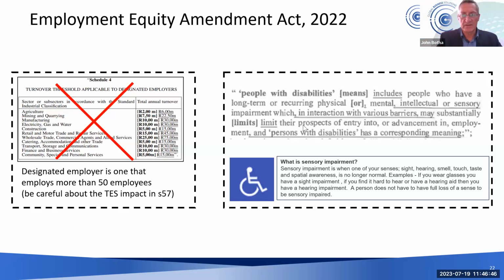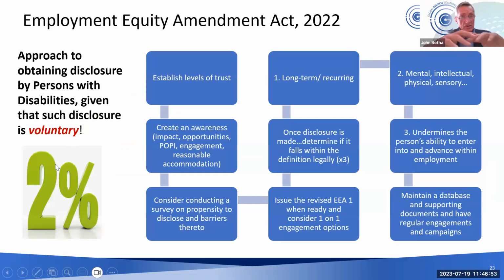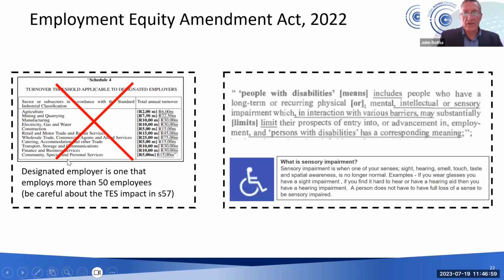The second big amendment, and I want to touch on this very quickly, but it's important, is the definition of people with disabilities. Because, colleagues, you'll remember, the target for people with disabilities across all sectors under employment equity is 2% of your workforce. So in order to achieve that, you need to run campaigns in your organizations between now and when you report to get people to disclose their disabilities. So disabilities have got 3 components, and all 3 have to be present before you are classified as a person with disabilities. The first one is that it's got to be long-term or recurring, more than 12 months and repetitive.